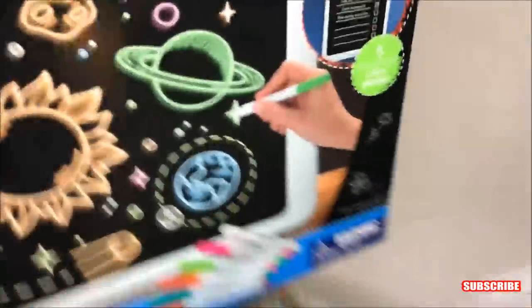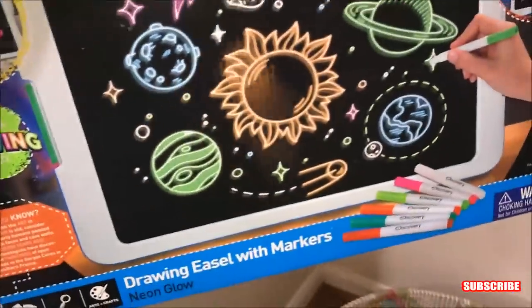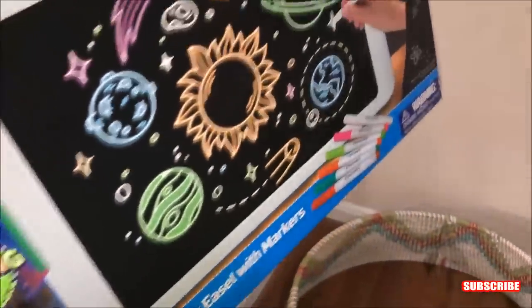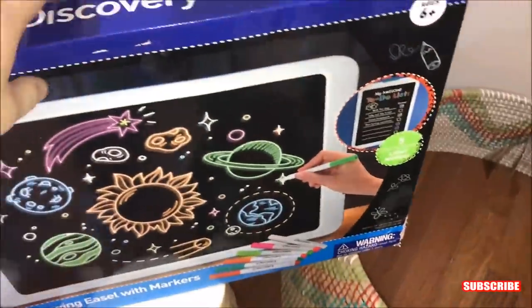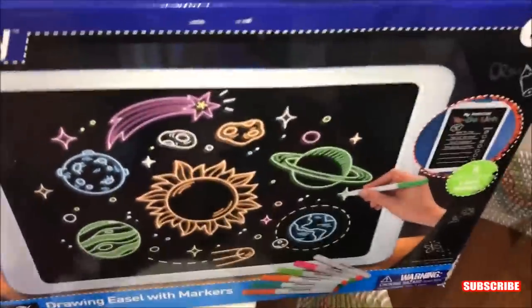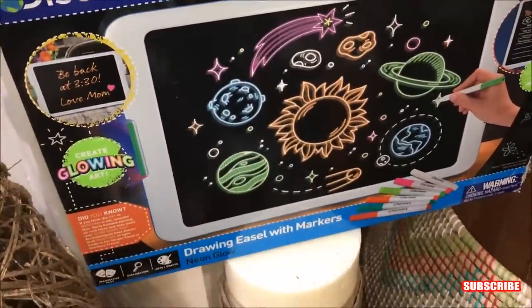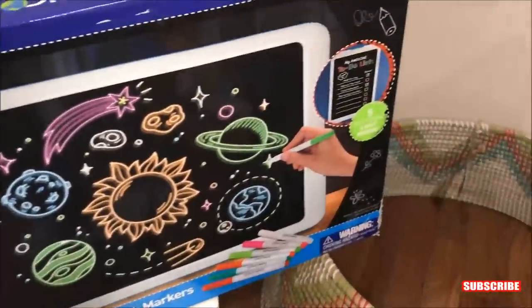And then we also found a random little kid's toy. It's one of those light up art kits. It kind of reminds me of those Lite-Brites. But this one, you actually have markers to draw on it. I guess you just press a button and it clears and it lights up. Really cool. Definitely like that. I can't tell you what the price is on it, but that's okay.